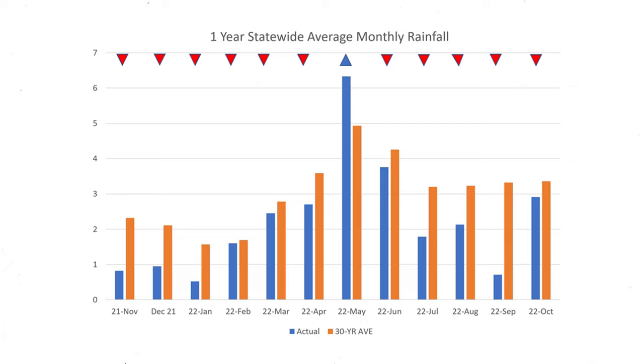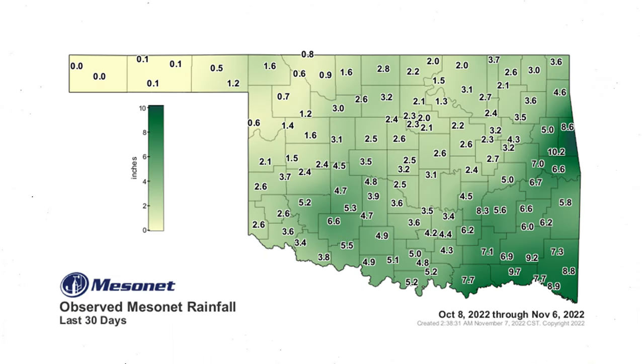In fact, the last 3 months were several inches from where we expected it to be for that time of year. Now that we've moved into fall, we have started to pick up a few rains here and there, although it's not been statewide, only parts of the state.